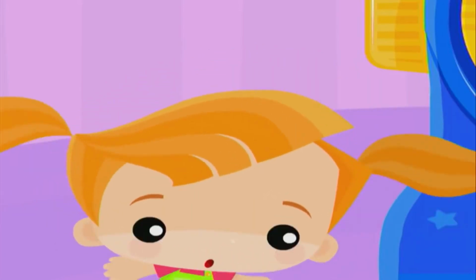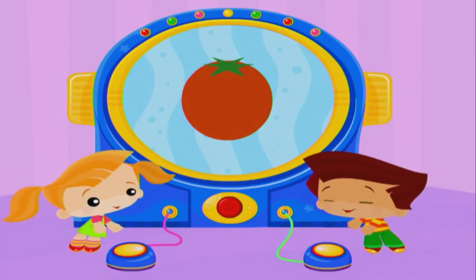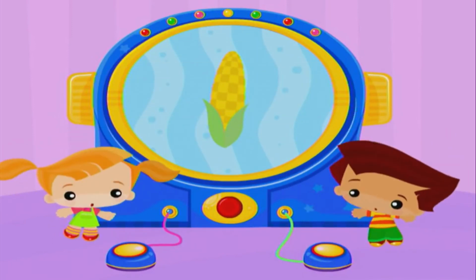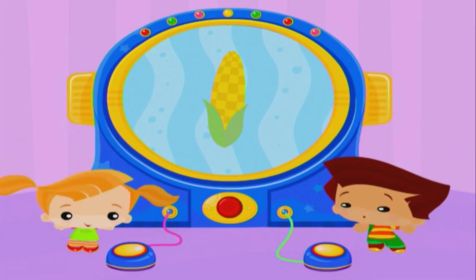Are you ready, Fred? I'm ready. One, two, three, go! Corn! Oh, what joy! Oh, what a sight! We worked together and got it right! Whee!